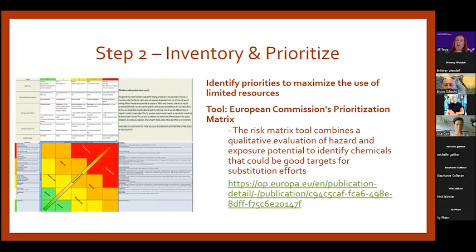The tool we're going to talk about to help identify those priorities and maximize the use of limited resources is the European Commission's prioritization matrix. For those of you that are familiar with EHS work, you've maybe heard of things like control banding to assess hazards. This will look familiar to you as a tool you've maybe seen before. The risk matrix tool combines qualitative evaluation of hazard and exposure potential to identify chemicals that could be good targets for substitution efforts. It's a way to draw out what your priorities really are and see it visually using a control banding method.